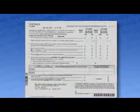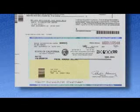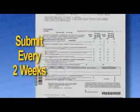Within about 10 days of EDD processing your application for UI benefits, you will receive your first claim form, which you will need to fill out and return to us. You must meet all eligibility requirements, and only then will your first benefit check be issued, along with another continued claim form. You must complete and submit a continued claim form every 2 weeks.